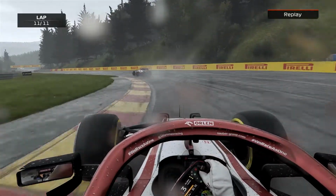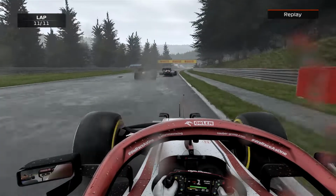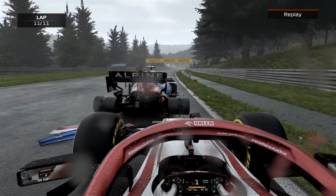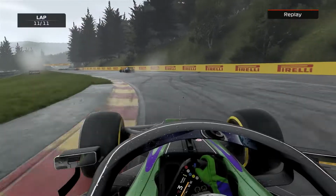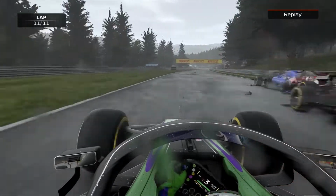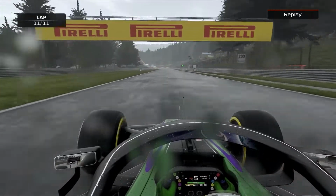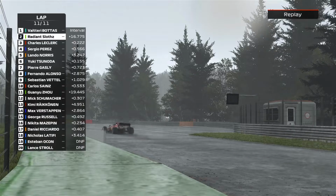This is on board with Kimi Raikkonen at the same section. Antonio Giovinazzi ahead, goes off the track. Kimi Raikkonen smashes into the Alpine, whose wheels have disappeared, and then the whole car disappears as we go on board with Zhou Guanyu at the same part of the track, who is the only driver to avoid the collision, has made up multiple places there just by not ramming into the back of everyone.